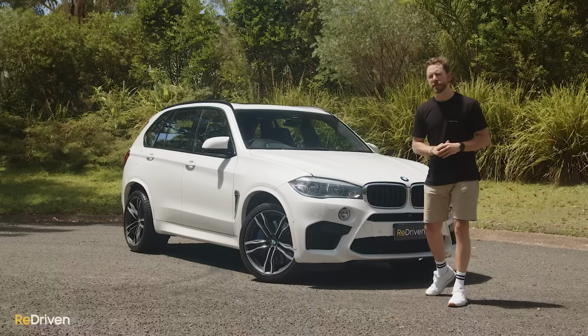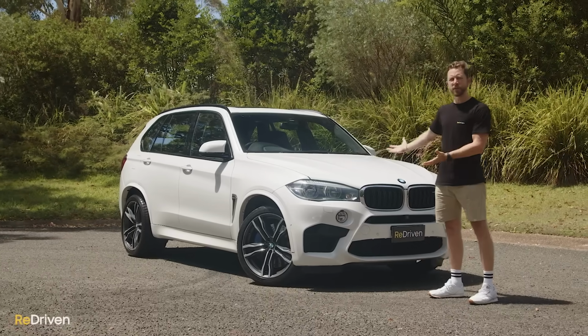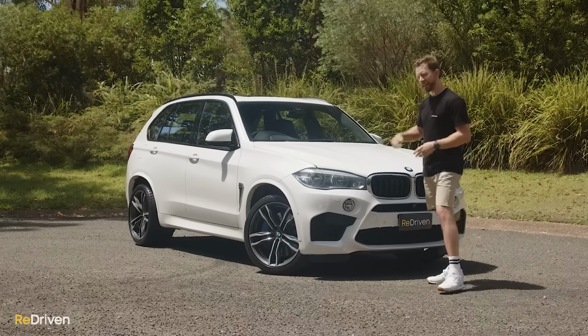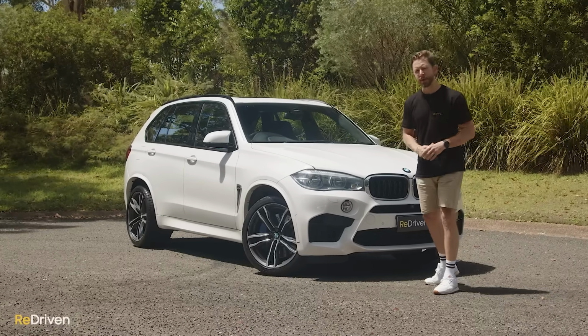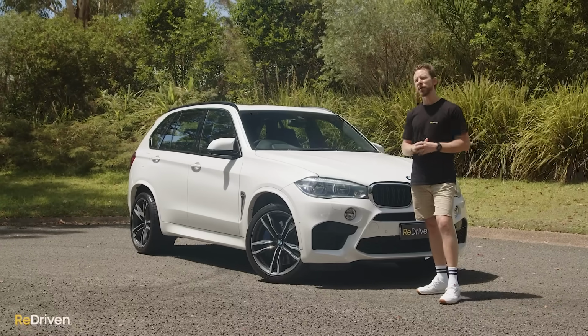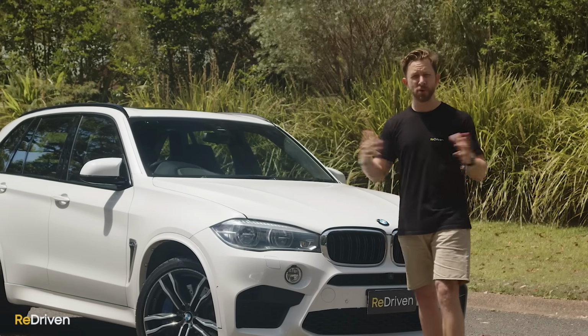But here's a fun fact, if you just must own a European car, and surely the X5M represents the absolute pinnacle when it comes to German manufacturing, these aren't made in Germany. They're not even made in Europe. These are made in a little place called Greer, which is in South Carolina, and that's in America. Interesting.